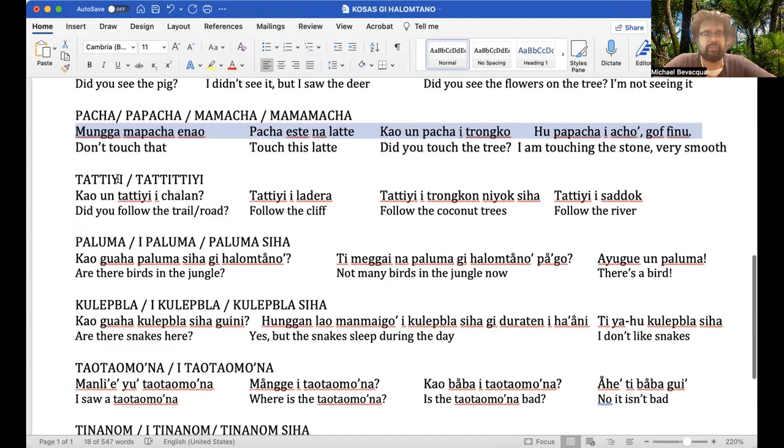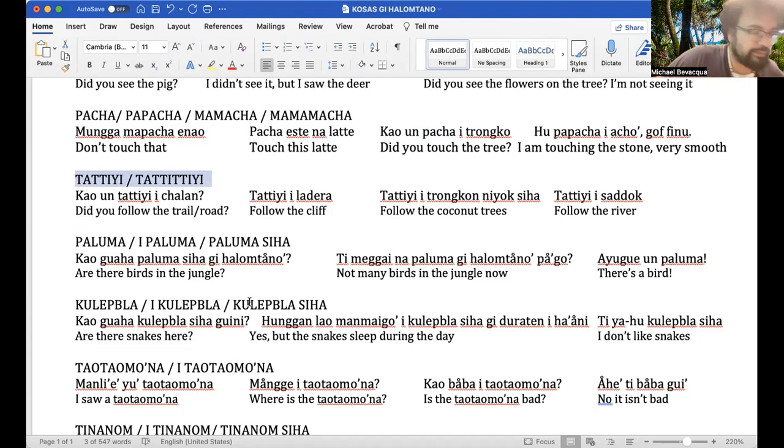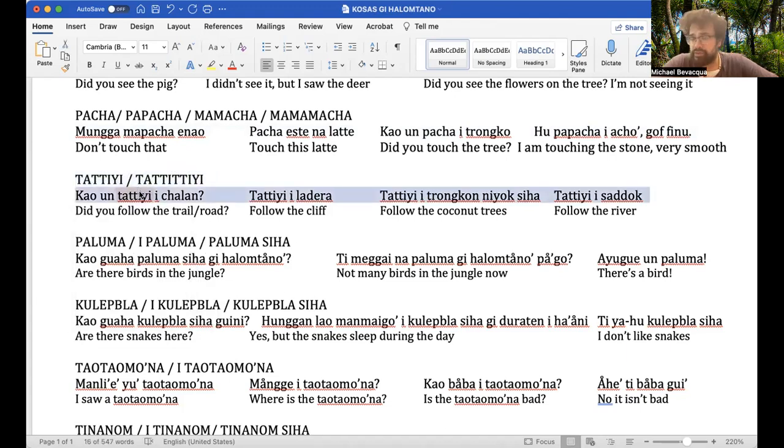All right, next. Tatidzi. Tatitidzi. Tatidzi, to follow. And tatitidzi, following, active. For those of you who are a little bit younger in the language, remember the doubling of syllables, the repeating, indicates that it's active, it's happening. Even if you haven't learned it explicitly in class yet, you can be looking out for it and paying attention when you hear it. The root word for tatidzi, of course, is tate. So back, behind.